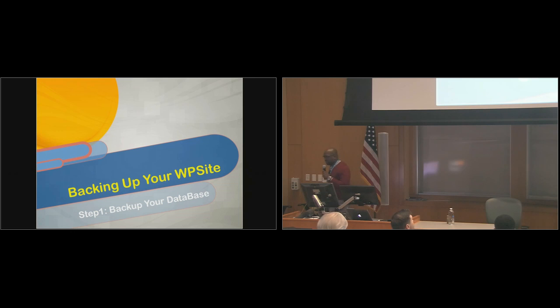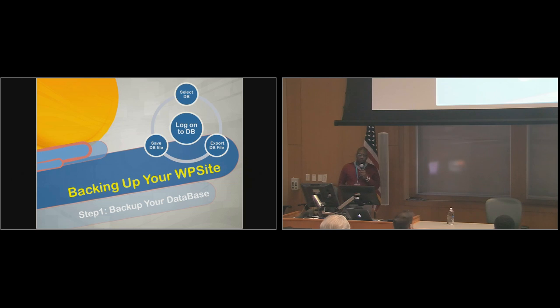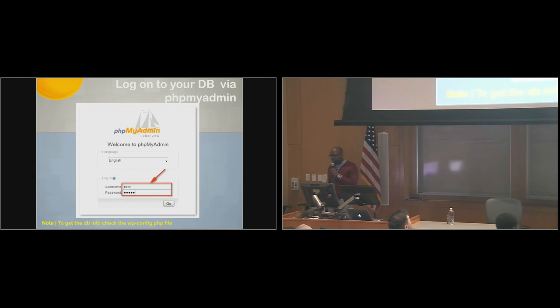All right, so the first step in backing up your site is backing up your database. And this is a quick overview of how it's done. You log into the database, you select the database, you export the database, and you save the file. So the very first step is logging into your database.